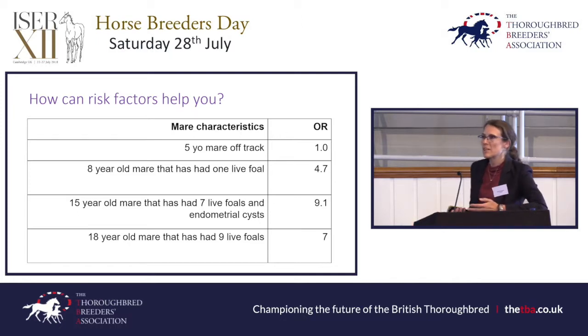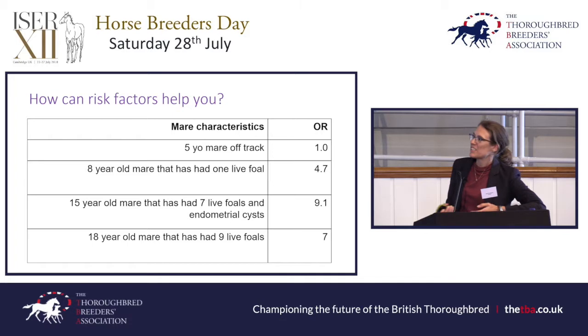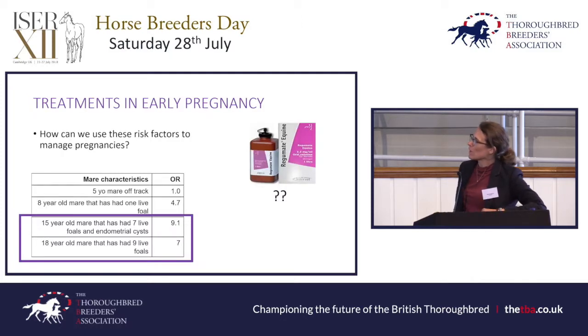And remember, this is risk or chance, probability, predictability, as Lee was talking about earlier. You will still have mares that will fall out of this. So how do we use these risk factors to manage pregnancies? Well, one thing that we could consider is concentrating on those mares at a higher risk.